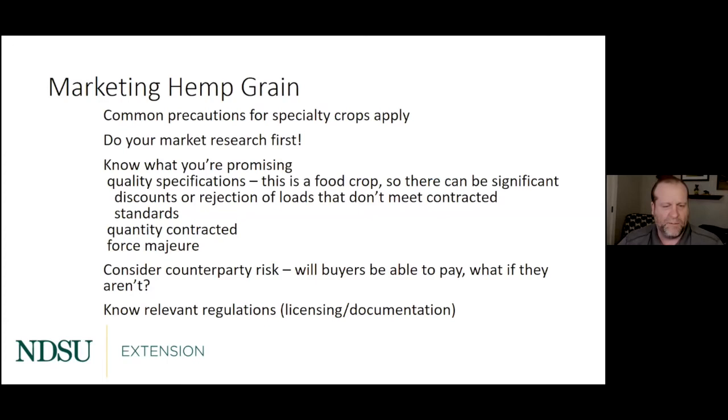And one of the things that is different within hemp is the regulatory issues, as it is cannabis. For the most part, this is all straightforward, and I can't speak too much about Montana. You do need a license to grow the crop. You do have certain reporting requirements as you grow the crop and when you're going to harvest the crop. In the state of North Dakota, the sale of the seed isn't a licensed event, and so you can move the grain within the supply chain.